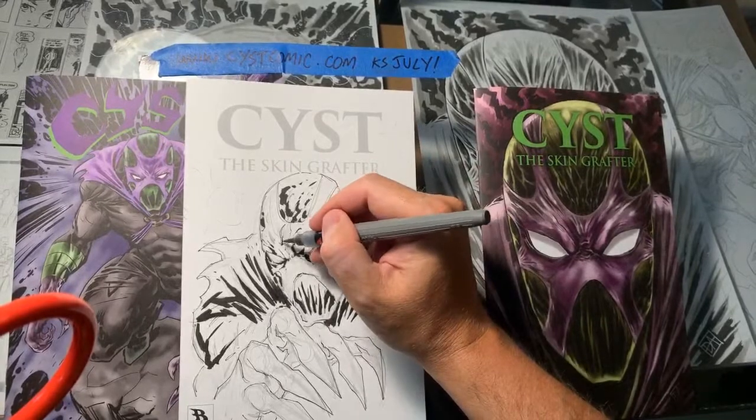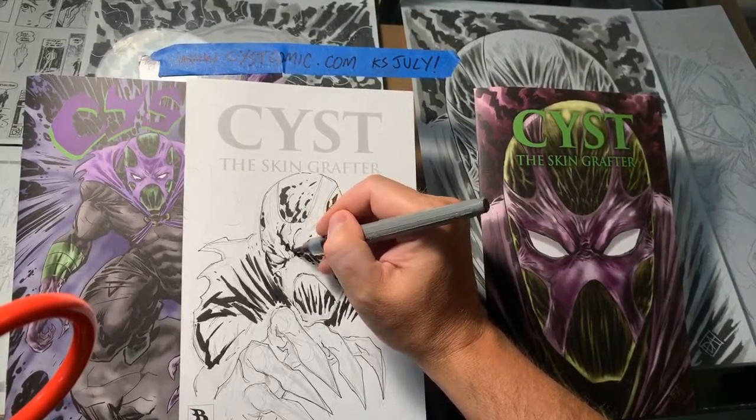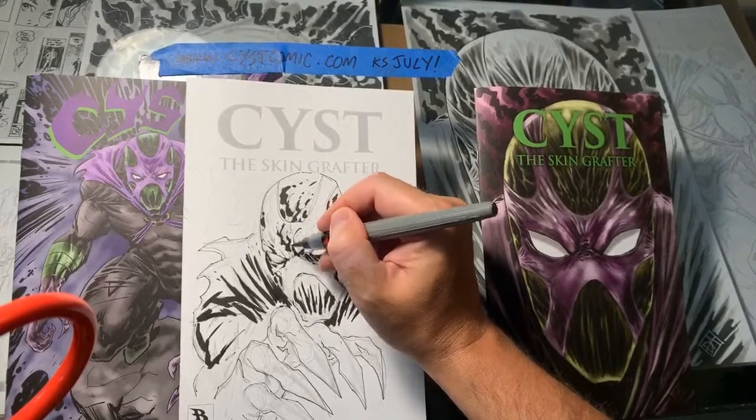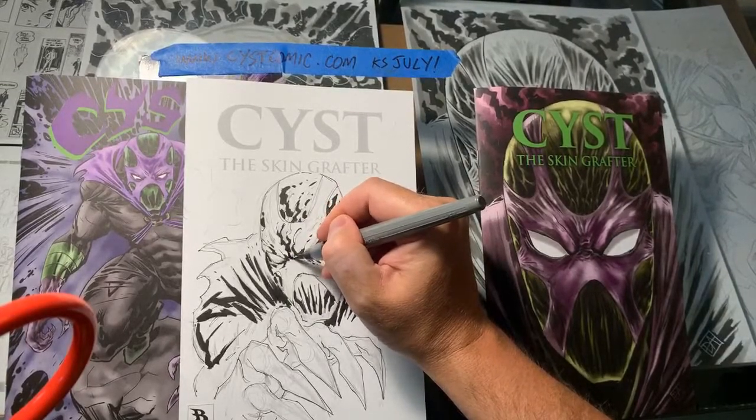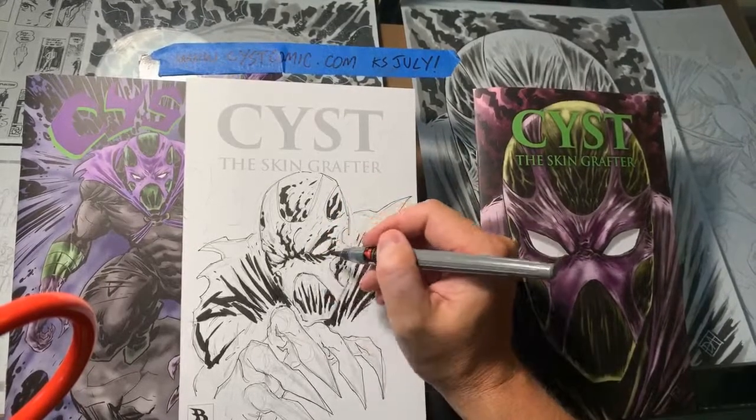If someone else has already grabbed it, I'll say, sorry, somebody else already grabbed the big face, but I'll hook you up with a bunch of other stuff. I have other drawings from this series. But if you want the big face one, there's only one of those available, so it's first come, first serve.